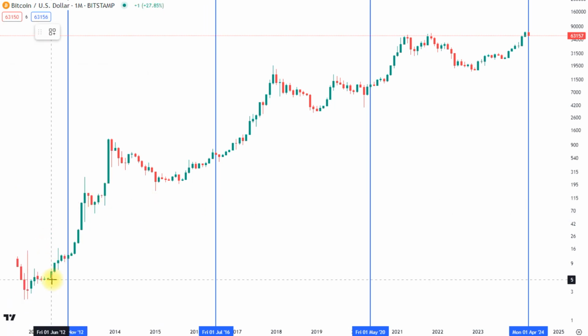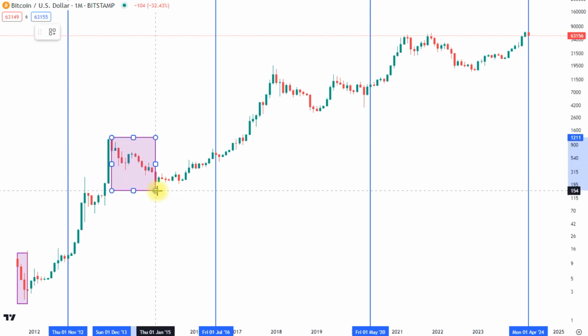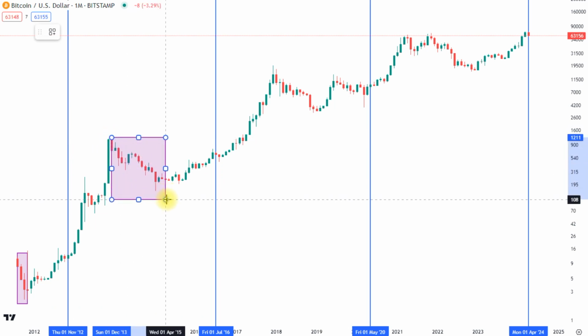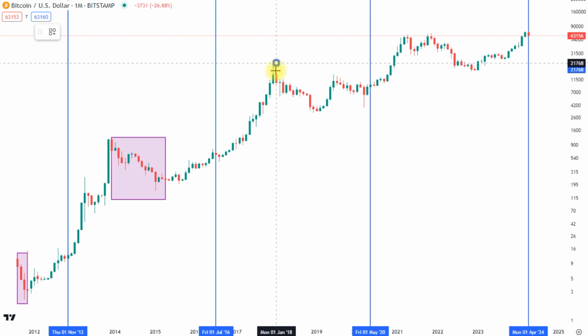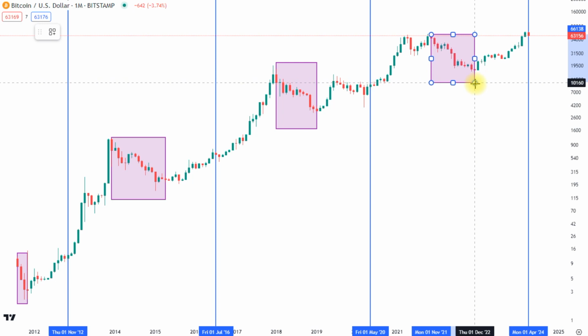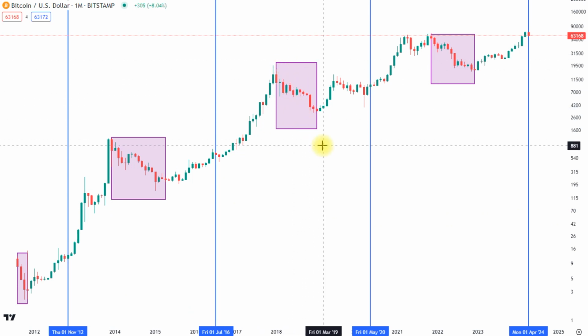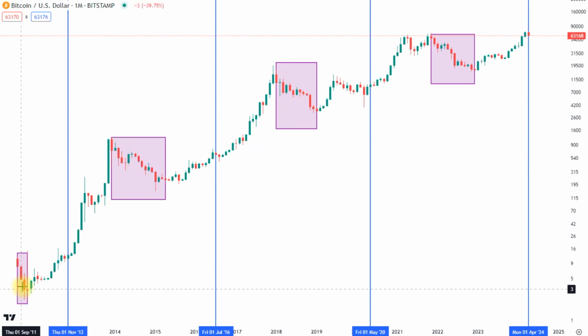Let's start out with the downwards movements. So we see here the market had a pullback here and another one here from the top down here. Also here and up here. You see the market has regularly a few months of pullback phase, where the market is recovering. So these are possible short trade periods.